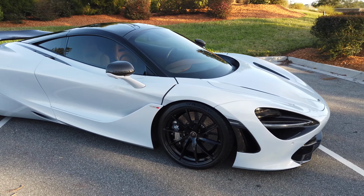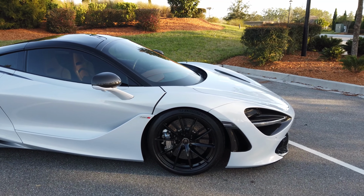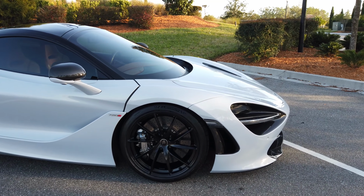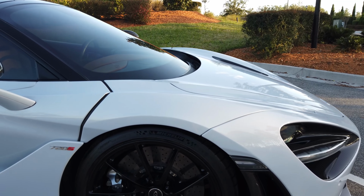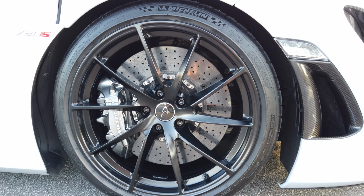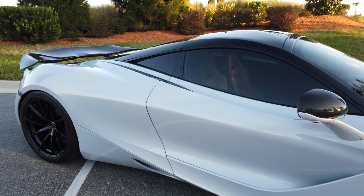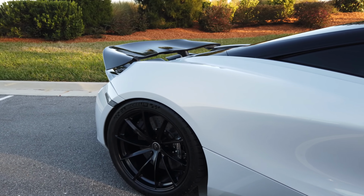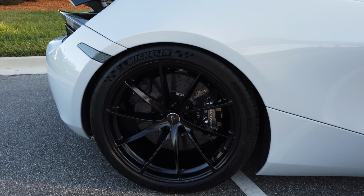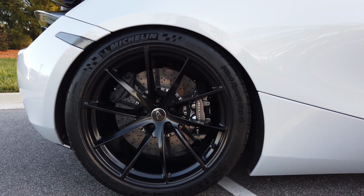We can start with the lowering springs. We also did the ultra super lightweight wheels with titanium bolts. It has lowering springs from our custom build, and as you can see, everything sits absolutely perfect. Just wanted to give you a good shot of how everything is sitting.